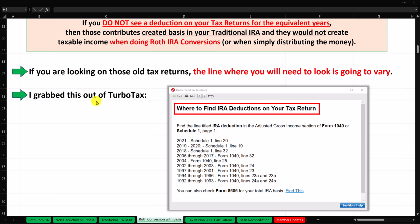I grabbed this little helpful index out of TurboTax, where to find IRA deductions on your tax return. Find the line titled IRA deduction in the AGI section of Form 1040 or Schedule 1. If it's an earlier year return, going back all the way to 1992 on this list, it tells you what lines you have to look for this item. Because the lines on the tax return change over the years as the IRS updates them, going back through all these years, you're going to have to look in different places.